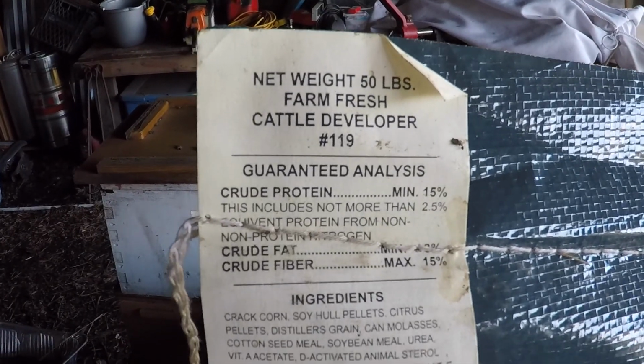Hey everybody, today you're going on a little ride with me. We're going to feed the cows. I'm going to go over what we give our mini Zebus and I'll show you. So here we go. This is the cattle developer.